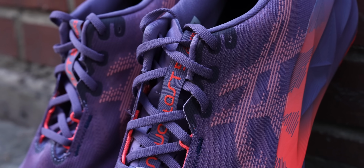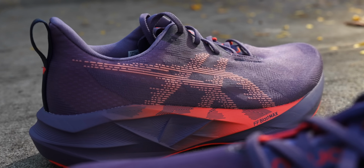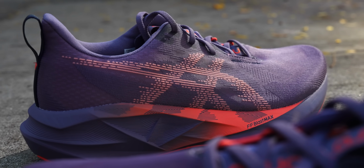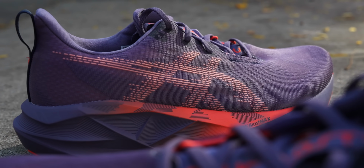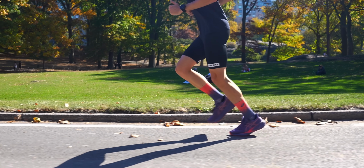The laces are actually quite good, right length, right material. The tongue is semi-gusseted, and the lockdown in the midfoot is also on par with the heel lockdown, so quite good as well. Lots of volume in the toe box. In general, I would say this is an upper that offers quite some volume.